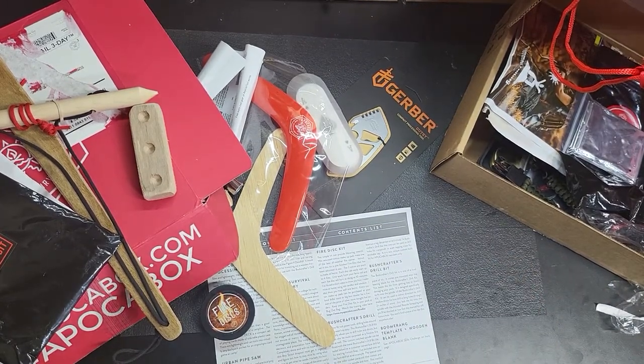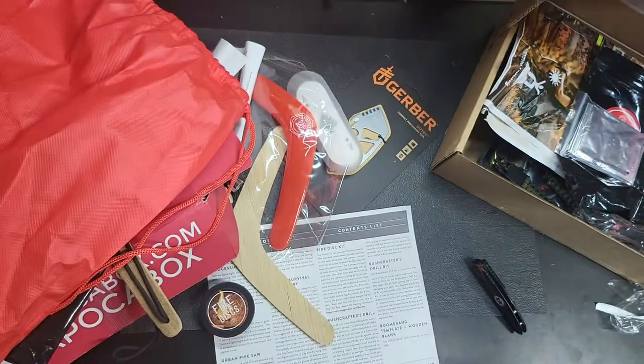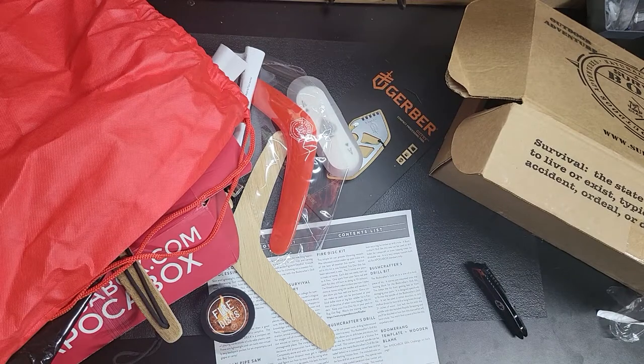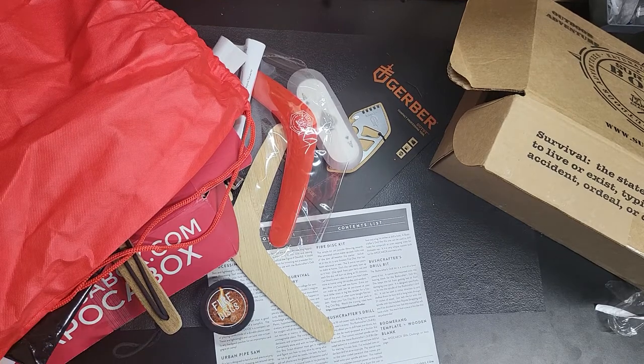And that is it for both the Apoctobox and the Survival Box. Let me know what you think. Let me know which one you would buy, or if you would buy either of them. If it's worth the money, if it's not worth the money, you guys decide.